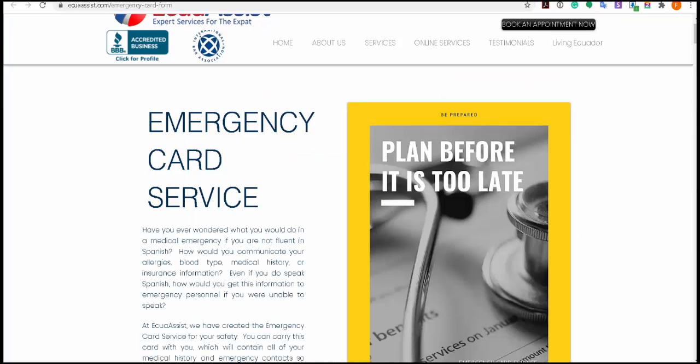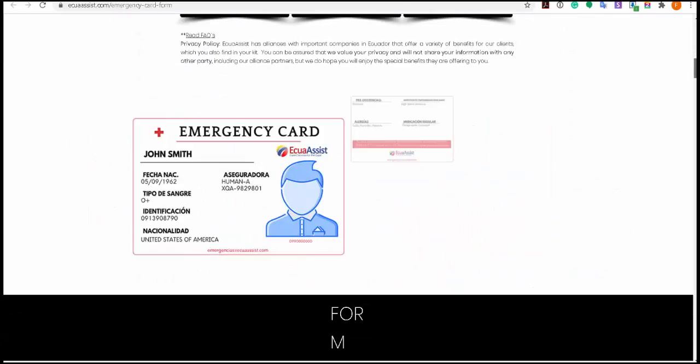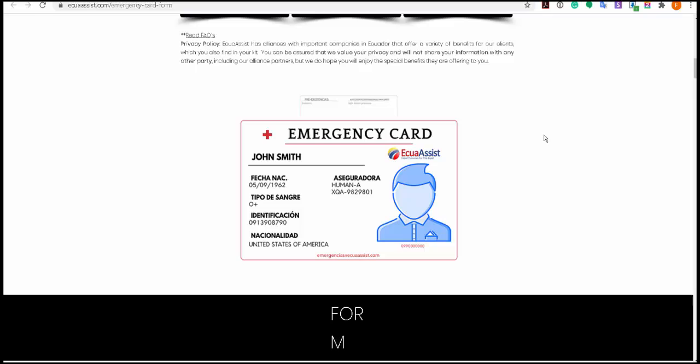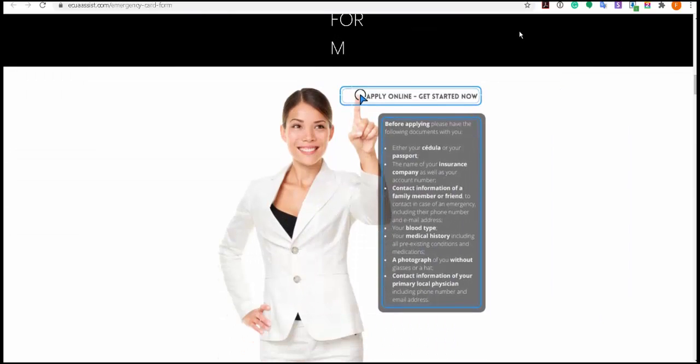If we scroll down the page a little bit, we'll see this is the emergency card that you'll be receiving. And here is the link that we'll use to apply. We'll come back to that in a moment.